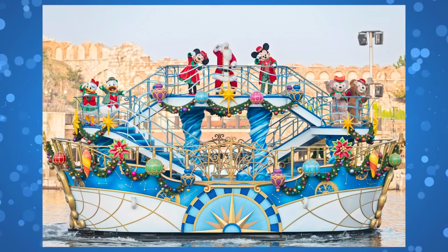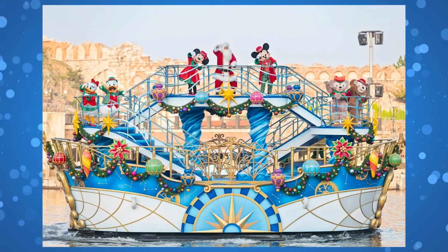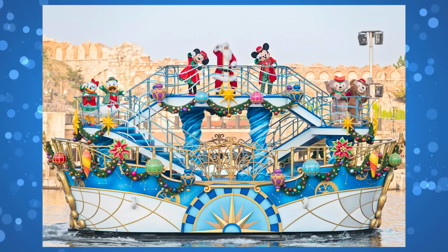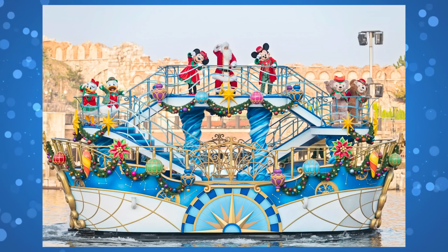Halloween will be September 17th through October 31st of 2025, a little bit longer next year. And Disney Christmas will be November 11th through December 25th of 2025. And the special New Year's event will be January 1st through the 12th of 2026. There are more details for all of these events.